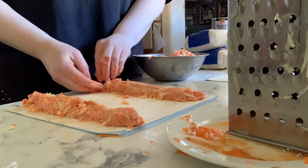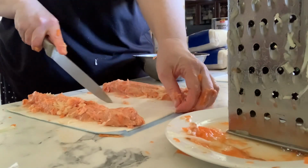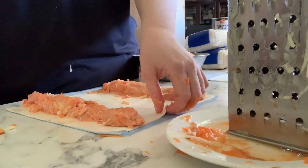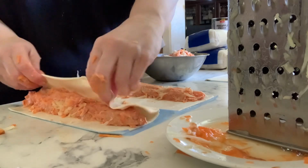I've got the puff pastry there, so I just make two rows of the mixture and then cut it in half, roll it up, and then I chop each log into four pieces, prick it with a fork, and then bake it in the oven for about half an hour.